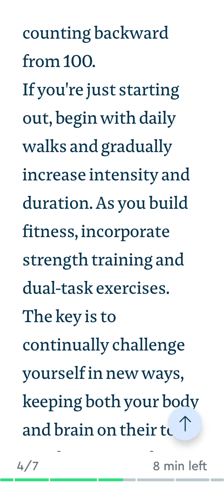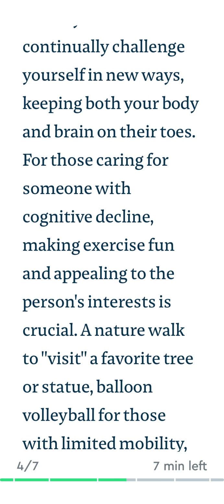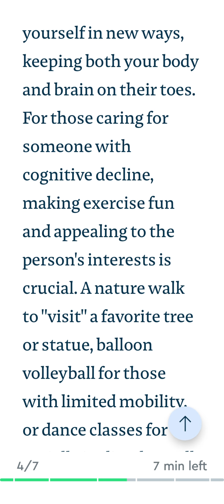If you're just starting out, begin with daily walks and gradually increase intensity and duration. As you build fitness, incorporate strength training and dual task exercises. The key is to continually challenge yourself in new ways, keeping both your body and brain on their toes.